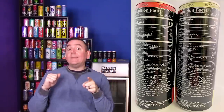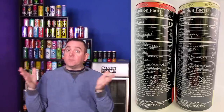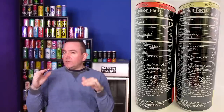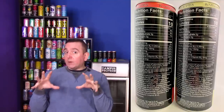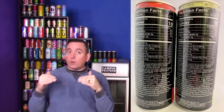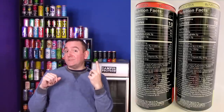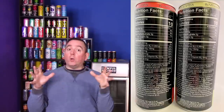You got yourselves 10 calories. The sodium ranges from 190 to 200 milligrams, depending on the flavor. Carbs vary between 2 and 3 carbs, so not many carbs at all. It could still be relatively keto-friendly, depending on what your carb count is. So it's definitely not a lot of carbs. It's very minimal. It's got zero sugar. It's got zero fat. It's got zero protein, all your typical zeros.